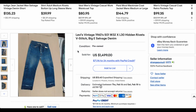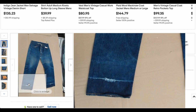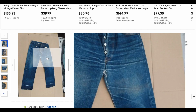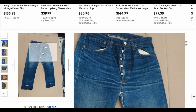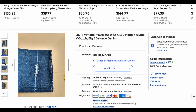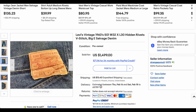All right, kicking us off at number 10, we have this vintage 1960s 501. Beautiful pair. Here you can see that the previous wearer or owner rolled up their pant legs there with that little crease. Beautiful fade, some nice whiskering on this pair of jeans. It's a really cool wash and fade here from age. Obviously the selvage. There's that roll-up seam, which started to fray, which is not unusual.